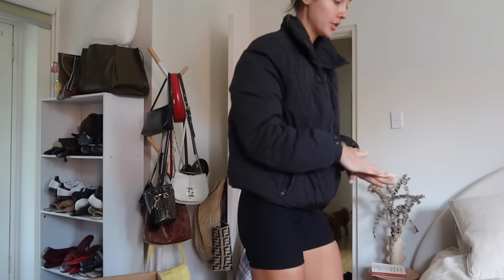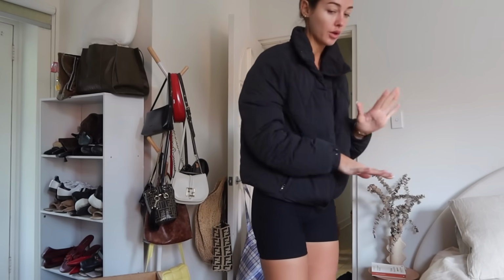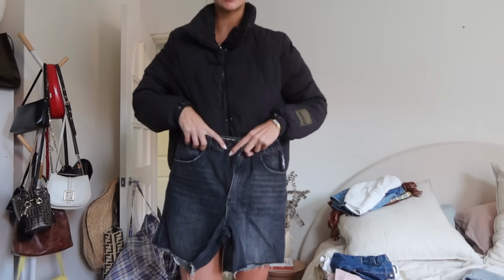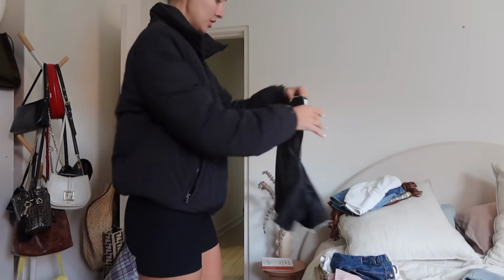And then I can fold it, sort it, and I do it in categories. So I go skirts, tops, jackets, jumpers, whatever. The Tahiti shorts, this was from one of our first collections, those high-waisted shorts.